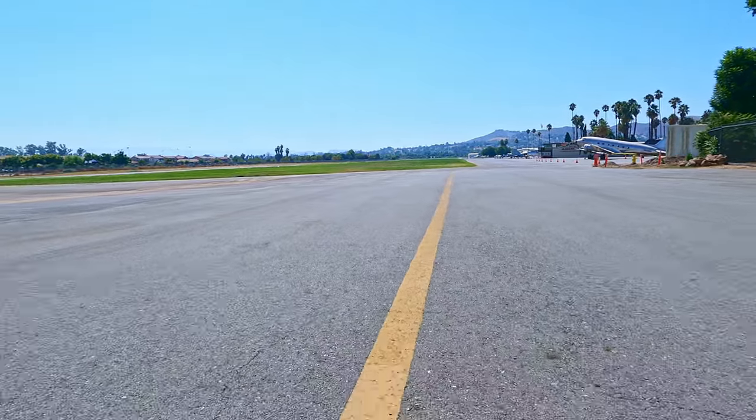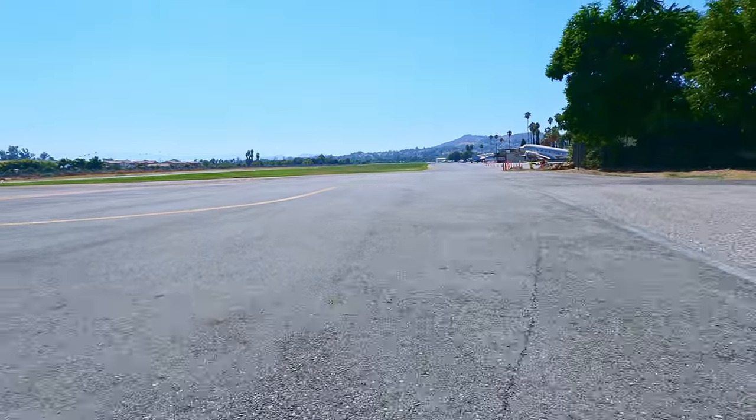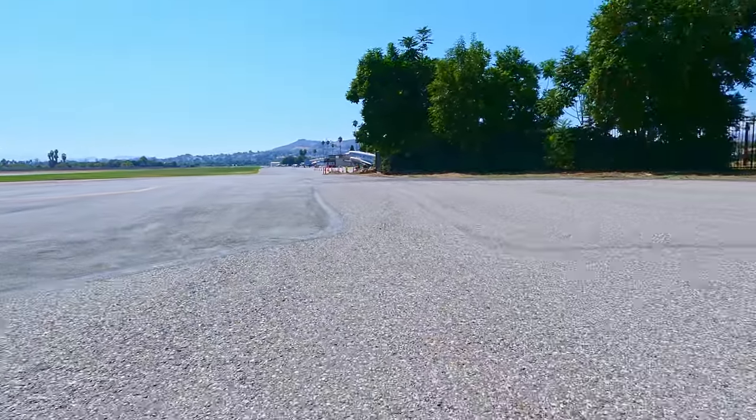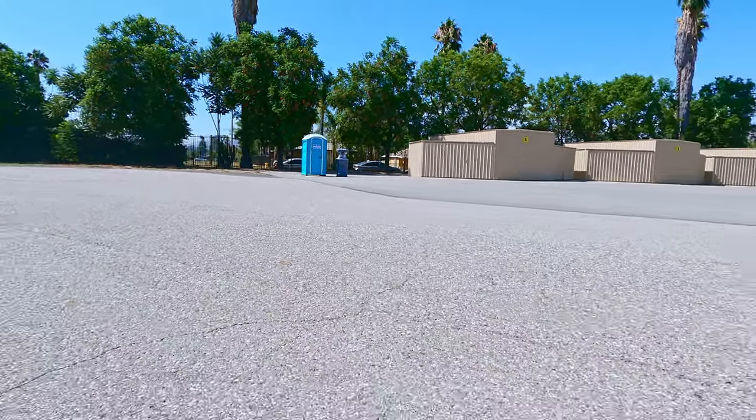The departure can be a little tricky since you need permission from Riverside to transition to the west. So a suggestion is do a box climb until above pattern altitude, then reach out to Riverside for the transition.